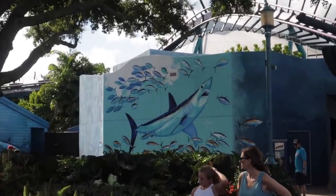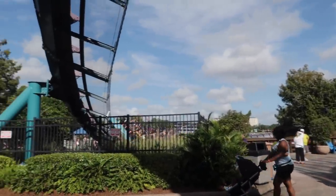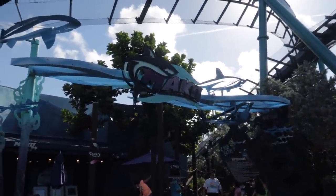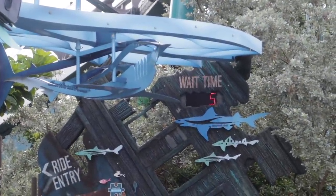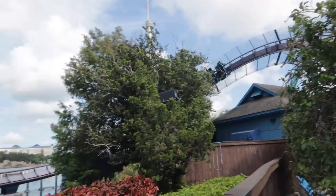Headed to Mako. This is the fastest coaster in the park. I'm so excited. I cannot wait to get on this thing. Here's Mako, and it's only a 5-minute wait. It is the tallest and fastest coaster here at SeaWorld. Top speed of 73 miles per hour, and the height is about 200 feet.